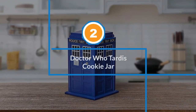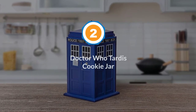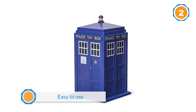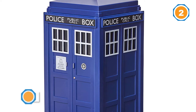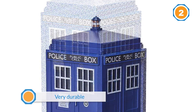Number 2. Doctor Who TARDIS. A unique gift for a Doctor Who fan. The Doctor Who TARDIS cookie jar is perfect for this. Made of durable plastic, with light and sound effects which activate when you push the lamp or close the lid, this is one of the most interesting looking cookie jars on the market.